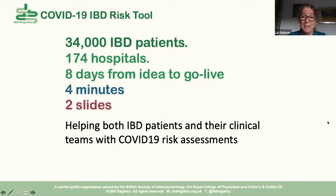By the end of the first week, over 27,000 people were in progress and over 16,000 assessments were completed. By the point when shielding ended in August, 34,297 people had used the tool. They'd associated themselves with 174 NHS trusts and health boards. Many people with IBD did the survey more than once. This was okay. 26% assessed as high risk, 48% as medium risk.